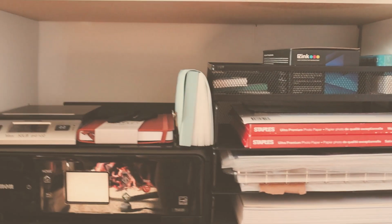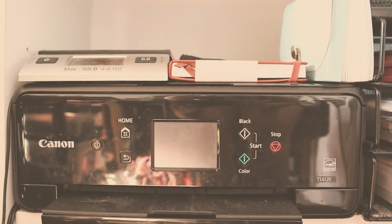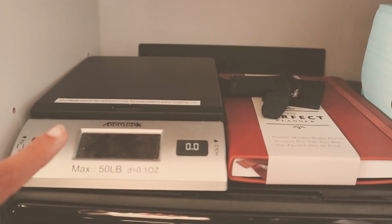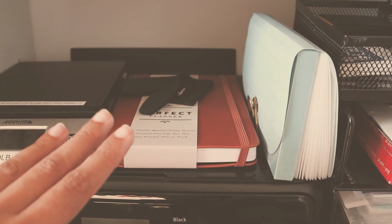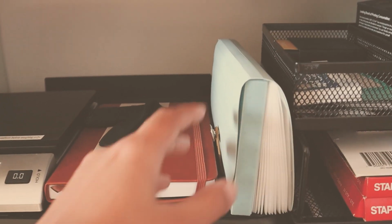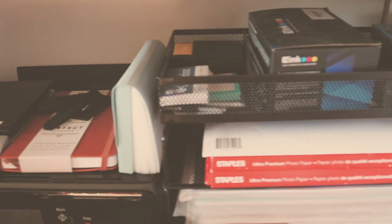This one, I'll pull in a little closer. So this shelf has my printer. It's the Canon TS6120 printer. I also keep my digital scale up here to weigh all of my packages. This is my journal that I write in. It's kind of a bullet journal, so I use it to stay updated on things that I need to do and plan. This is an accordion folder. I'm sure you've seen it in some of my studio vlogs. It has all my stickers inside to help keep them organized.